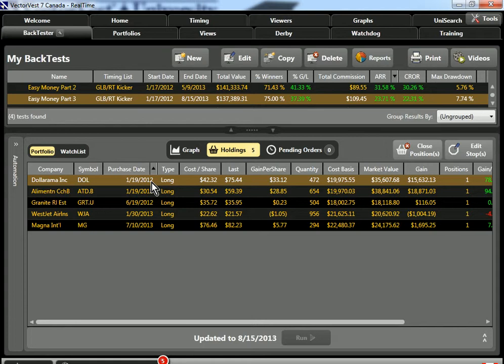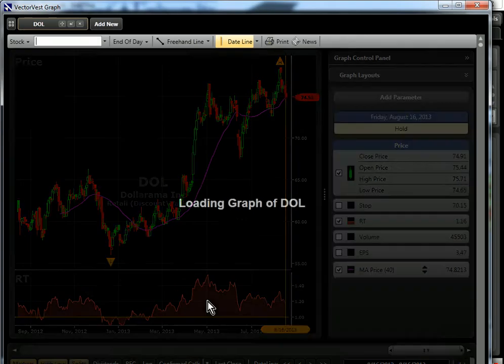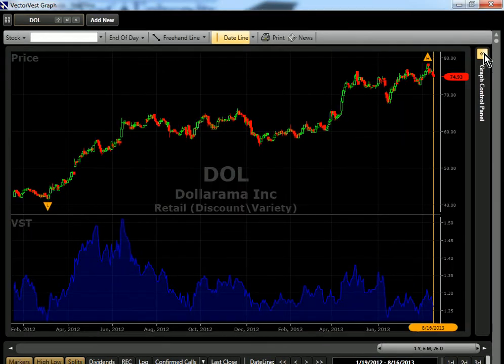So let's go down here now and look at these current holdings. And what I'm going to do is open up a graph of all 5 of the stocks that we have in the portfolio. Now this first stock we're looking at is Dollarama. On the top of the graph we have the price of Dollarama, and on the bottom in blue we have the VST. And I have this set from the original purchase date of January the 19th, 2012 all the way to the current time frame.